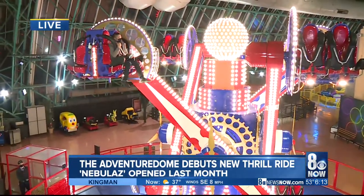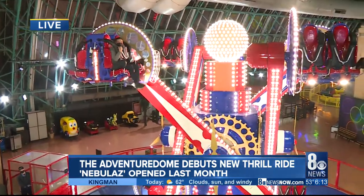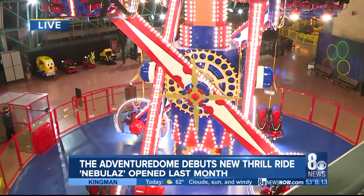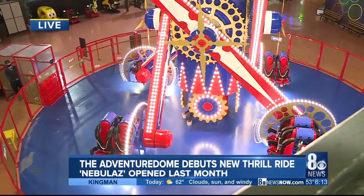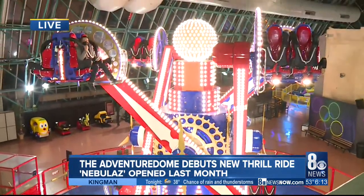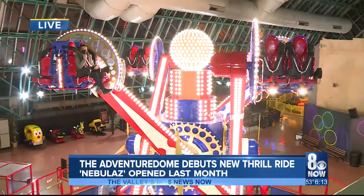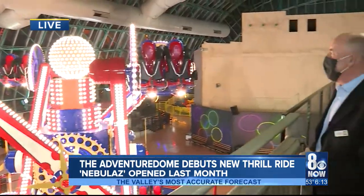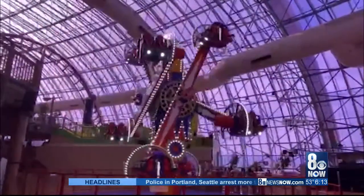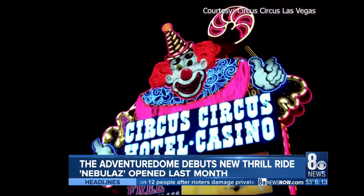Tell us about the name. It has a pretty funky sounding name, NebulaZ. So nebula is a gas or a dust particle cloud in the universe, and we thought that this is a perfect mix of a lot of different features, up, down, around and round, and it's a perfect name for a new ride inside the theme park. We're excited about it.